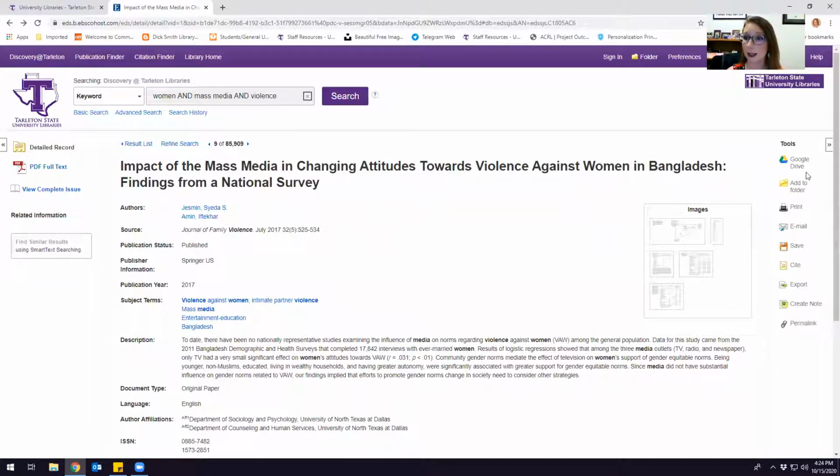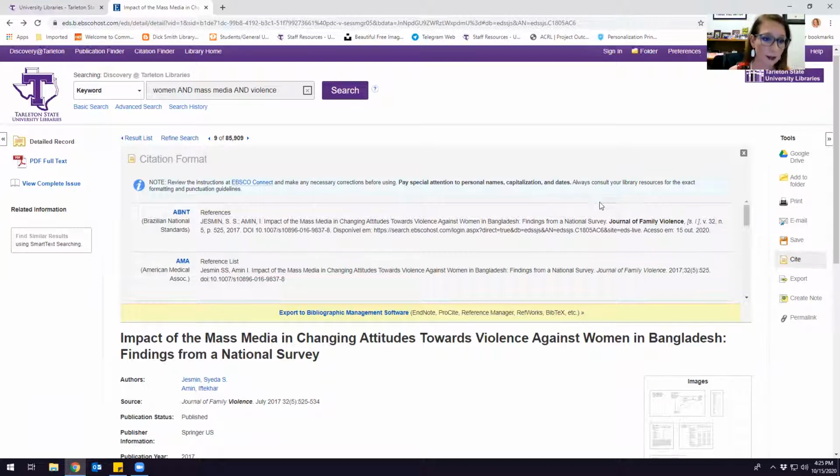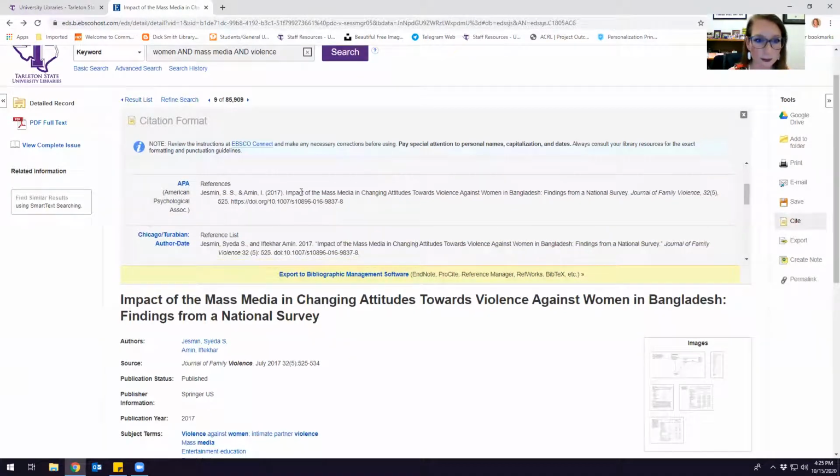One of the things I also like to point out to students is the cite feature. The cite feature is helpful, but it also has issues. Since it's basically taking what's been input into the database, it's not always correct. For example, I know for a fact that in APA 7th edition, you're not supposed to capitalize all the words in the title. So when I copy and paste this into my paper, I would have to go back and make this sentence case.